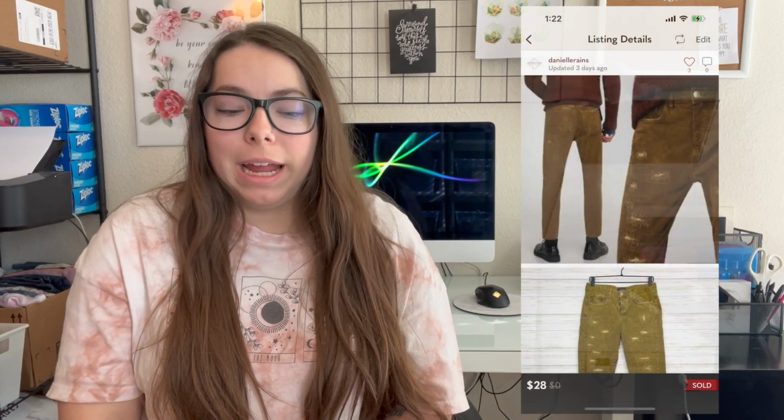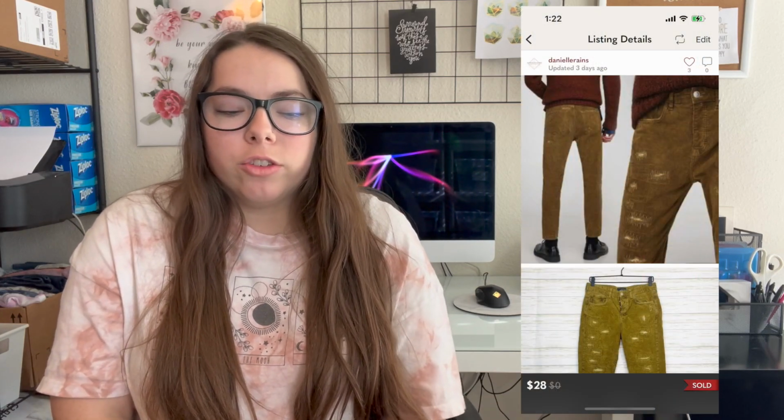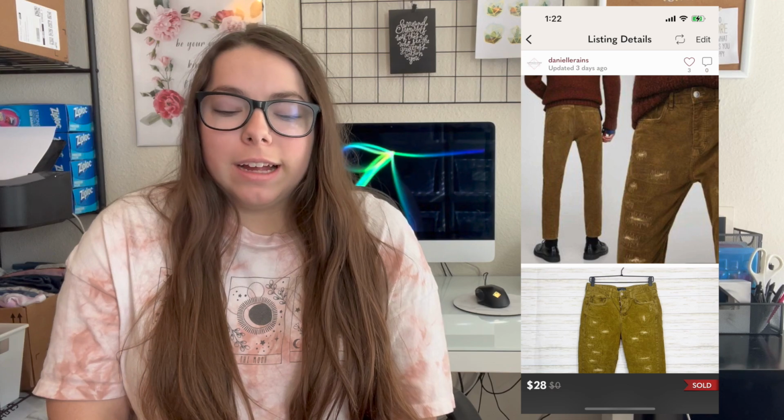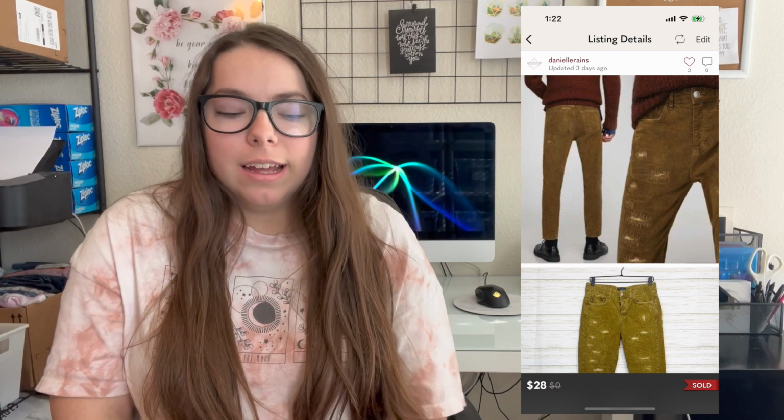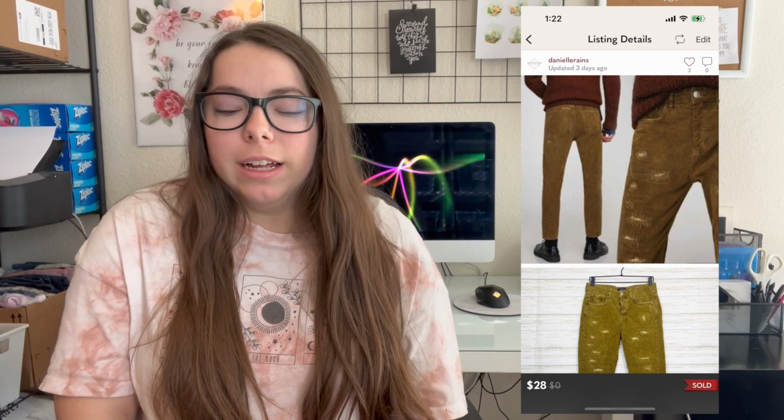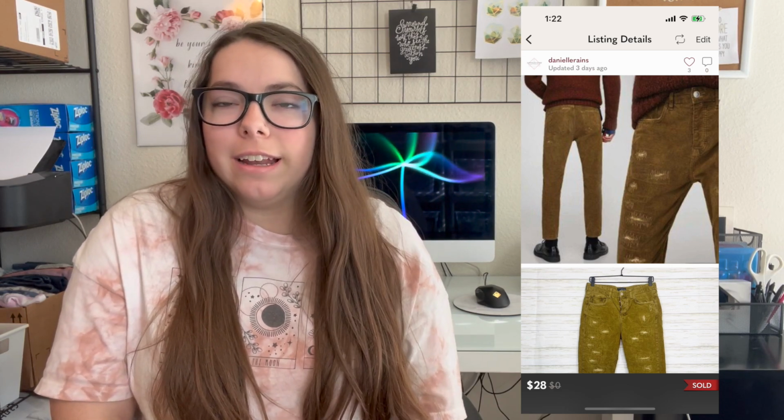And the next sale was another Poshmark sale. This is by Zara Man. This is a pair of corduroy distressed jeans. These were in a size 31. They sold for $28 with a Poshmark fee of $5.60 and then a shipping discount of $1.50. And then I was left with $20.90.